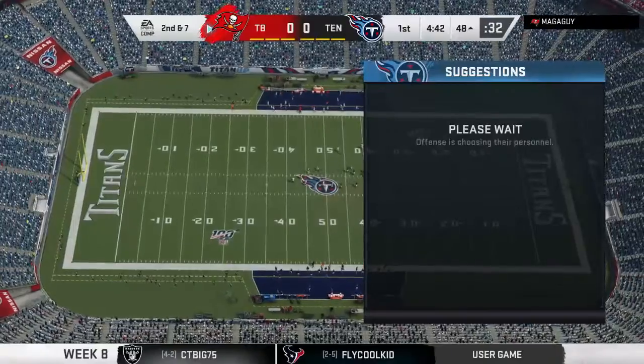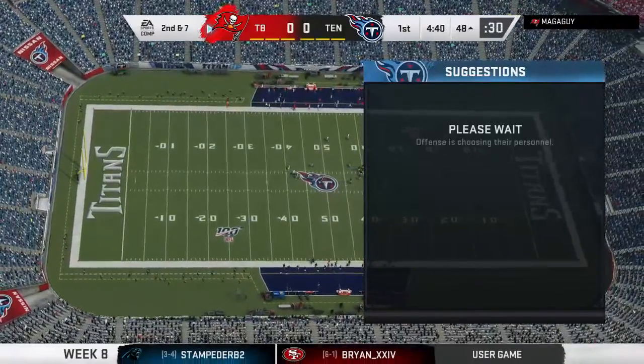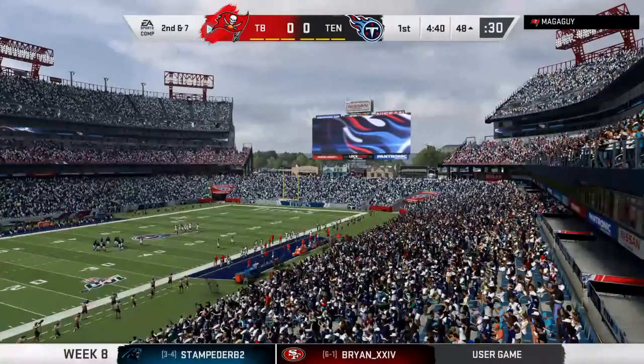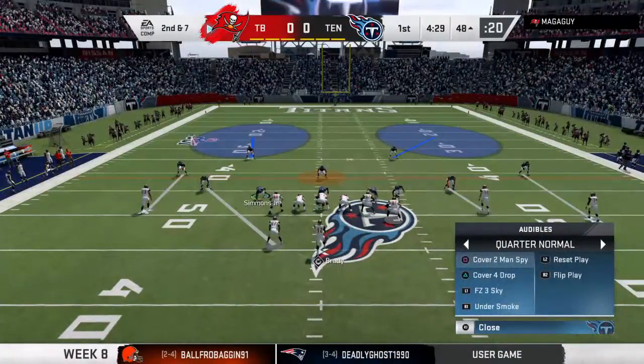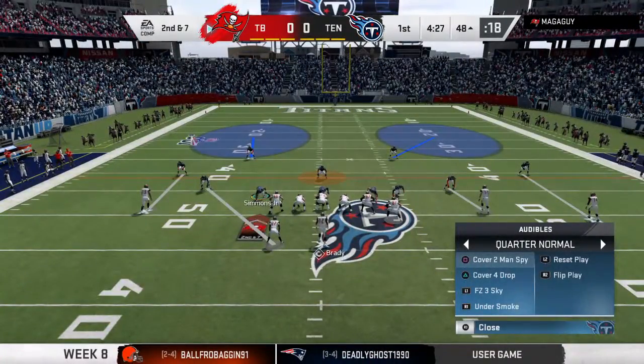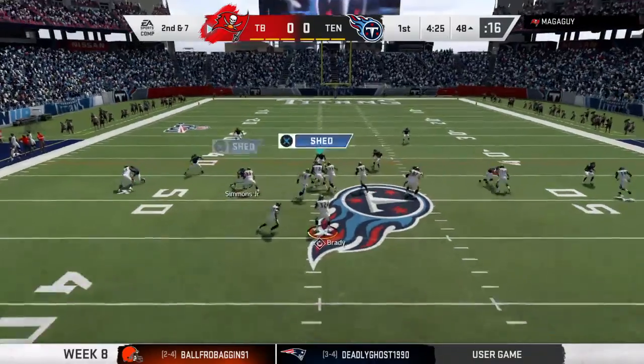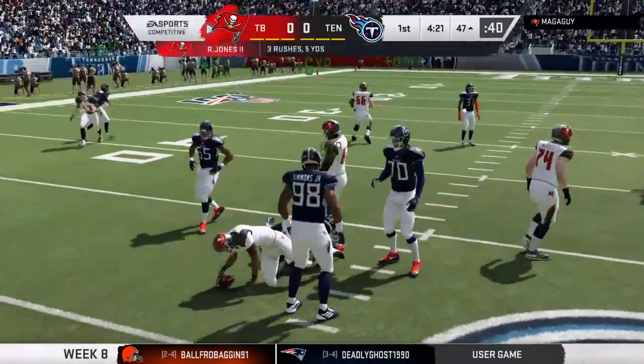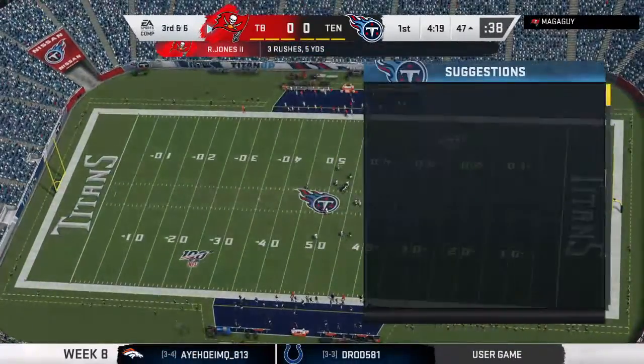On second down, it's Jones. And they'll get this just to the 47, a 1-yard gain.